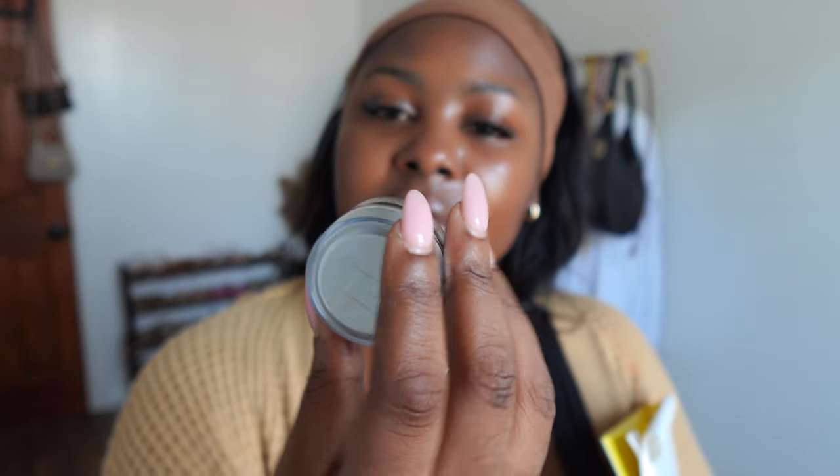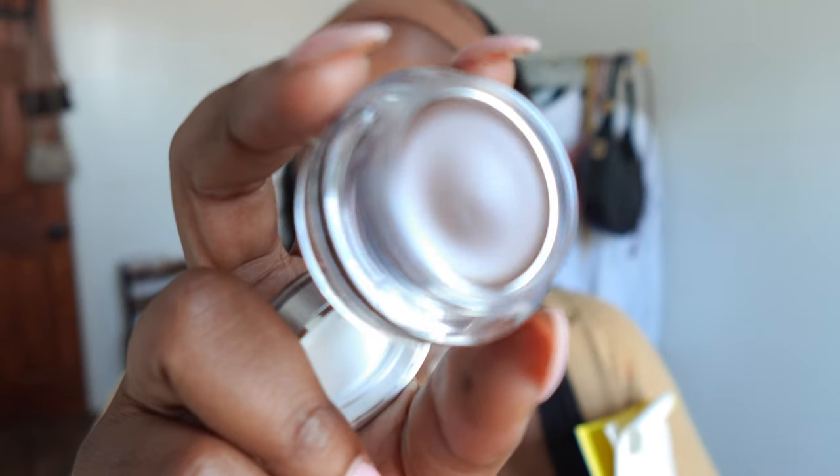They sent me an eye to eye pigment as well, so you can use it as shadow or liner. I think I'm gonna also use this as a lip liner, because I really do like the consistency of the product.